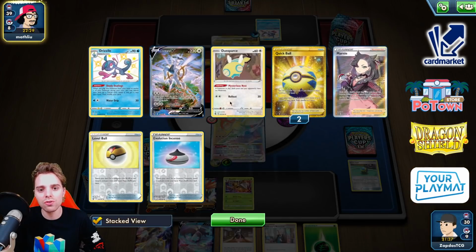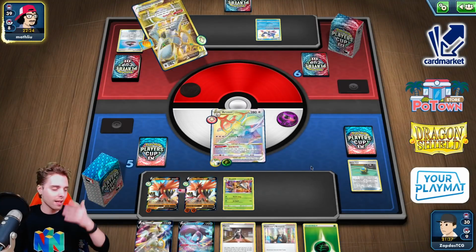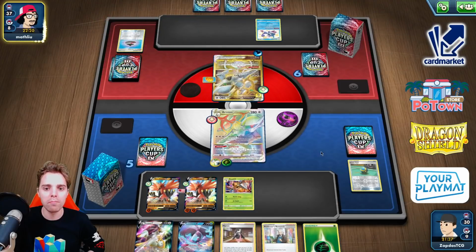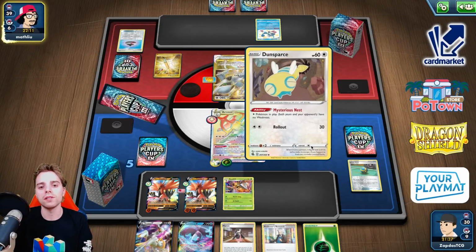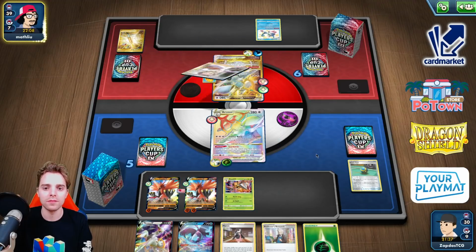Maybe he has access to a way to recover Dunsparce. Maybe he has 2 copies of Dunsparce in his list. Literally have no idea. It might even be priced. Okay, the Starbirth, as you can see, gives so much life. Okay, he does have the Ordinary Rod. Ordinary Rod, I'm bossing up the Beedrill or something. I don't know. No, research.